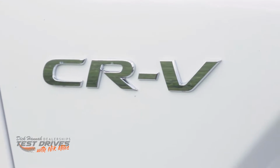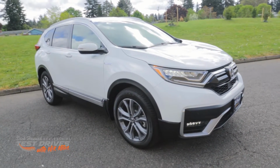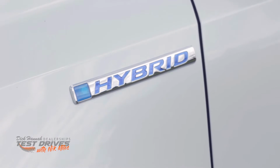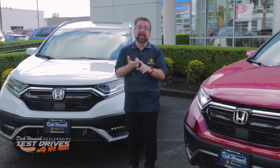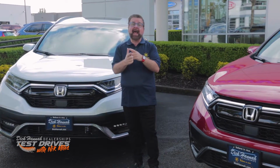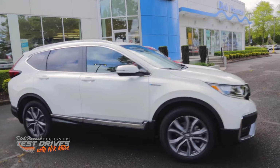It's perfect for the family, both to take on weekend adventures and for everyday driving. We're going to take it on-road. We're going to show you some of the driving dynamics and look around the vehicle to see how much space it has, how it's fitted and finished, and see what fun it can be to own.